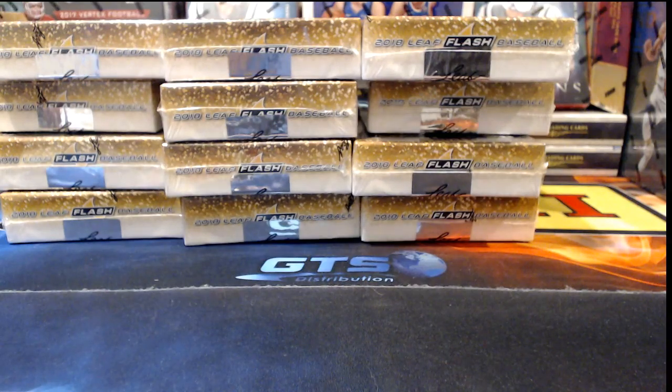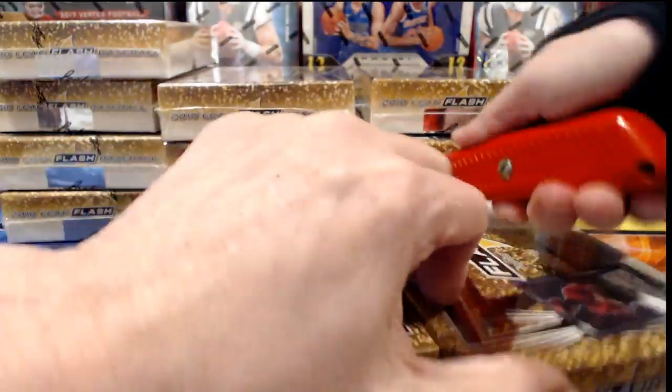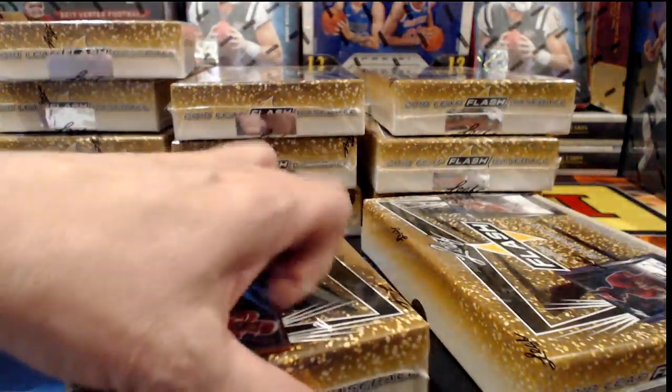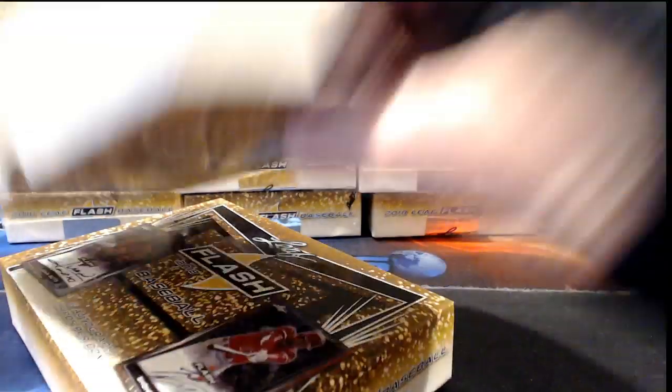So that is the thing. They come out ready to go out of here. If you've never opened Leaf before, it is an awesome product. There's no base cards in here. It's all hits, and the hits are very handily already in top loaders and in sleeves. So they usually come out in pretty good shape, which is a bonus.